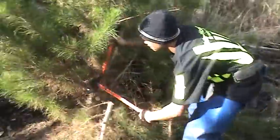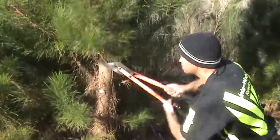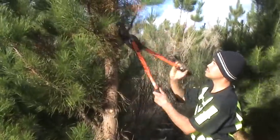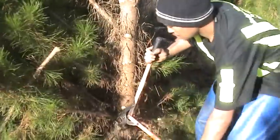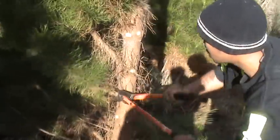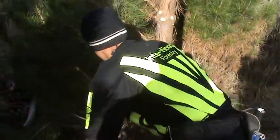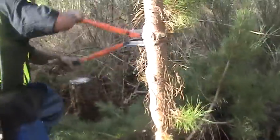So Cody's just opening up the tree now. Working in these conditions, a pruner would have to prune probably about 300 trees a day. So they need a lopper that can go all day without any mechanical faults, and the Pro-Pruner does that quite nicely.